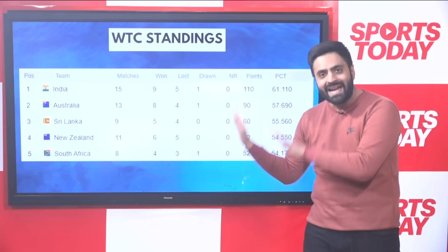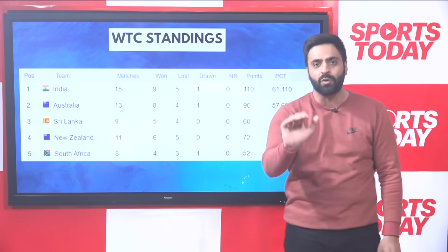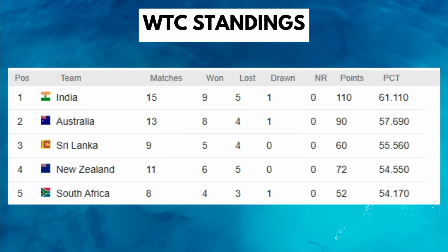Here are the latest World Test Championship standings. As we can see, a total of top 5 teams are currently in a good position to qualify for the World Test Championship final. They are all in the reckoning. India are currently at the top of the table with 15 matches, 9 wins, 5 losses, 1 draw, and a total of 110 points, with a points percentage of 61.110. And how is this actually calculated?